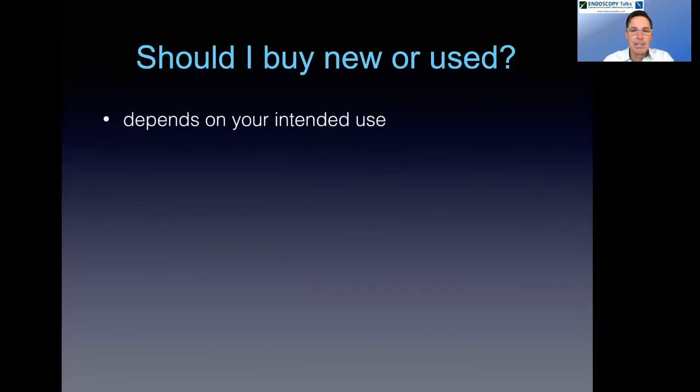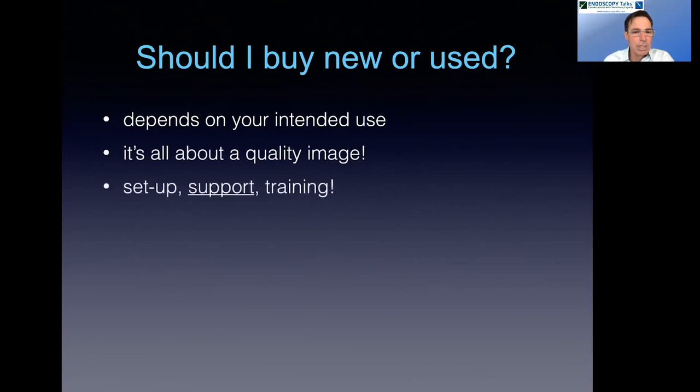And what I did was I looked at it, should I buy new or used? And originally, I did start out with used many, many moons ago, and it was very frustrating. I would really advise that you buy a new system. And again, it's all about the quality image. When you buy a new system, everything works. It's all compatible. You get someone who knows what they're doing to come help you set it up and optimize the image. So that support is critical.